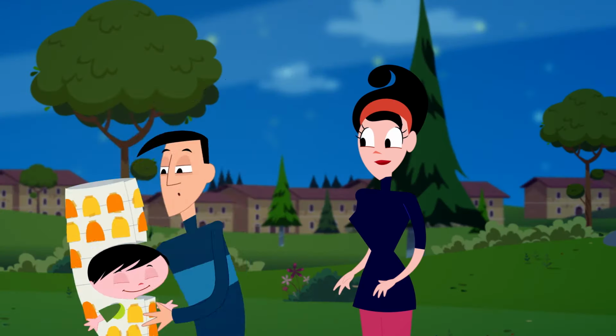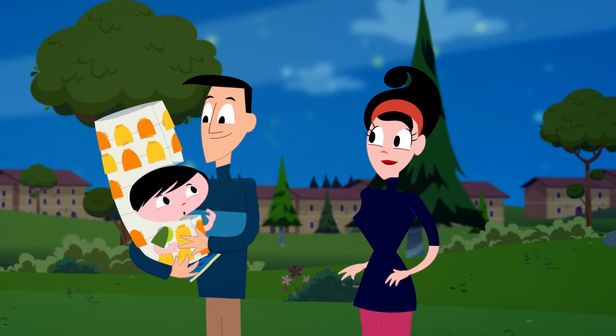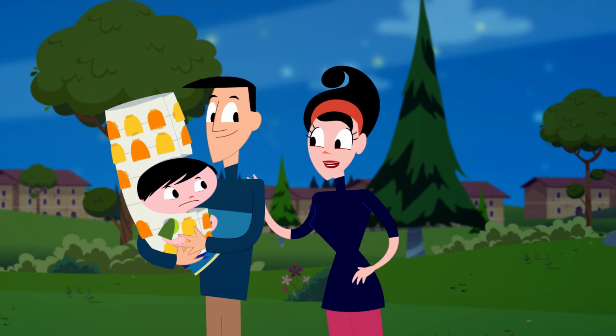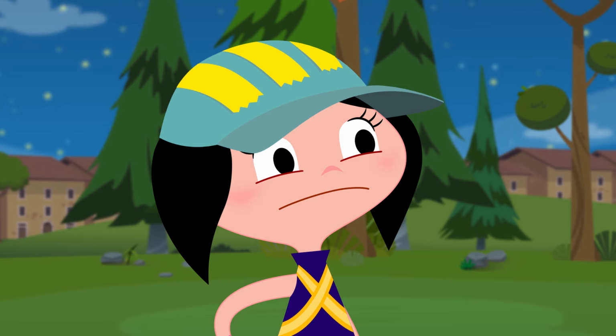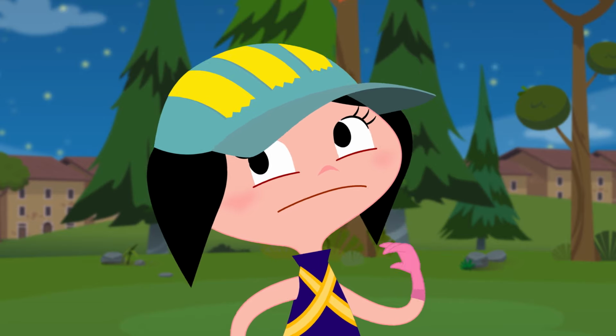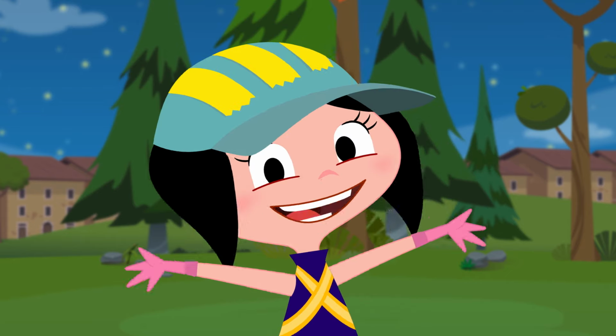Get these little towers to bed. We've got a big day in the mountains tomorrow. Mountains? With snow and everything? No. These don't have snow. Huh? Why do some mountains have snow and not others? And where do mountains come from anyways? Oh, so many questions.